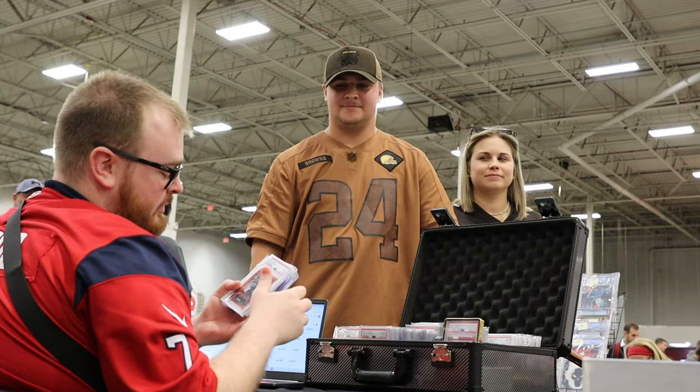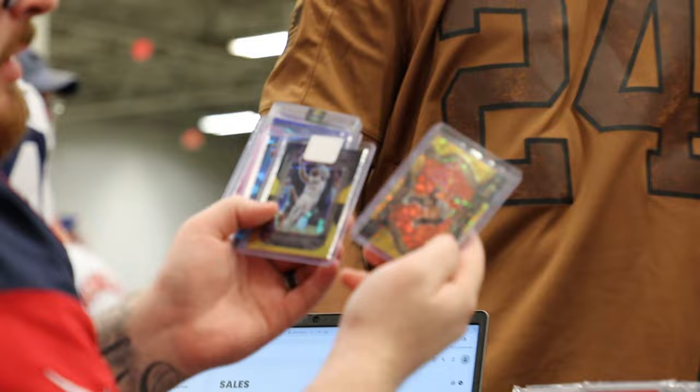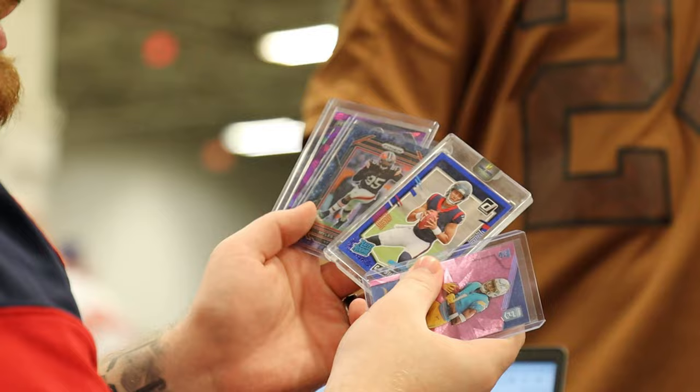Joe Burrow team color match PSA 10. Flawless Myles Garrett to 10. LaMelo Auto, couple Watsons to 10, Chubb to 10, Mitchell to 10, Mitchell to 5, a couple Bryce Youngs, Quentin Johnson, CJ, another Miles, and a cool team color match, LeBron. Thank you, my man. Appreciate you. Nice and easy deal.